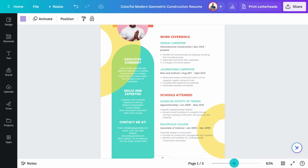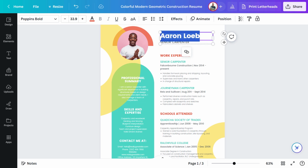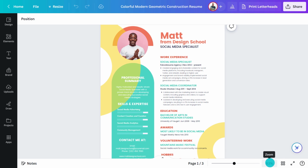As you can see, this already has an executive summary. I wouldn't call myself an executive. Let's change that to professional. Just double click on any text and retype the info. I'm going to fast forward so all the text is changed. There, like magic.